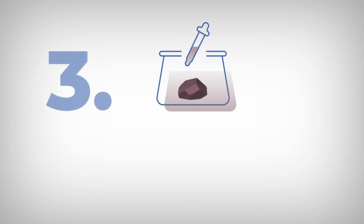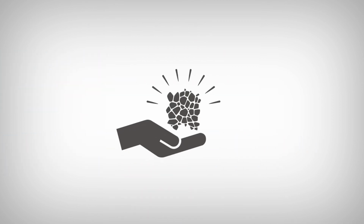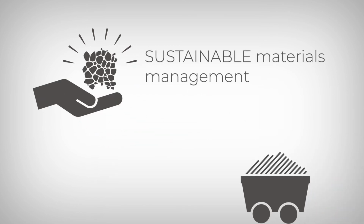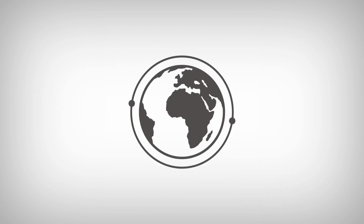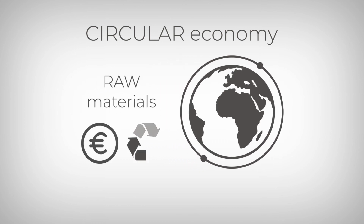Finally, in the recovery step, several methods were combined to separate valuable elements from impurities in the solutions. For chromium recovery, the entire flowsheet has an overall efficiency greater than 85%. By recovering the inherent metal value from secondary resources, CHROMIC facilitates sustainable materials management and a reduction in primary extraction. The CHROMIC project has contributed to set the way towards the realization of a circular economy for critical raw materials, which has the potential to bring significant economic and environmental benefit to the European society.